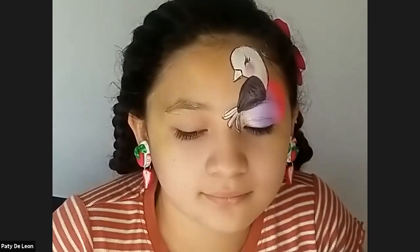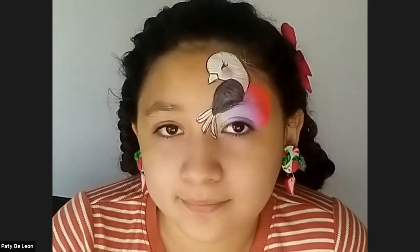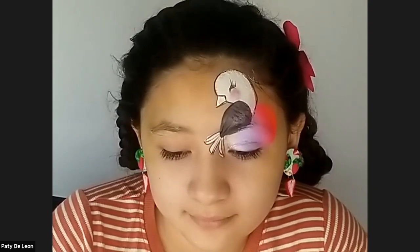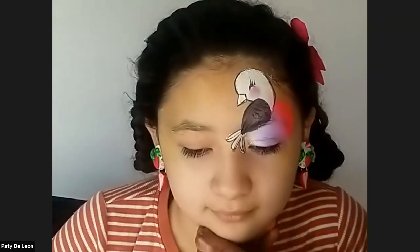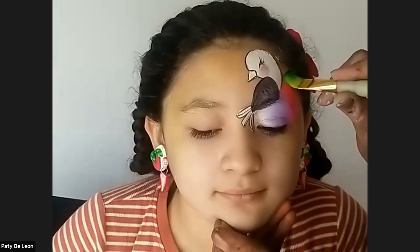Now let's do some leaves here and there. A nice bird. It's cute, and if you know, you do it, the girls just love it. You can add glitter and make it more girly. Here I'm gonna do some leaves.